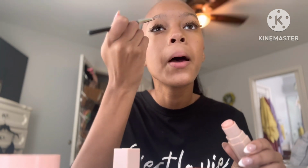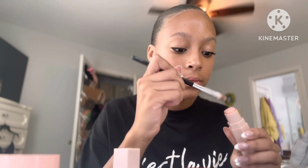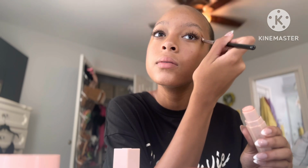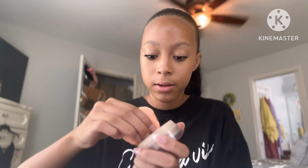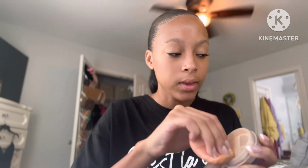Then we're gonna pop a little bit more in the inner corner, and then I'm gonna drag a little bit under the brow. Now we're gonna go in with the powder again with my powder puff. And we're gonna go back over everything. Mainly my T-zone, which is under my eyes, by my nose, my chin, even though I put no makeup there whatsoever. And then my forehead.